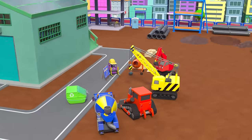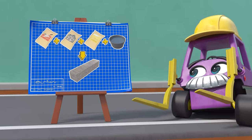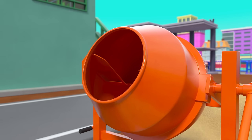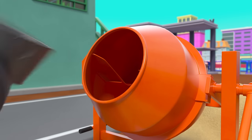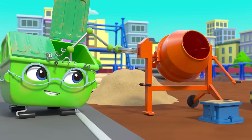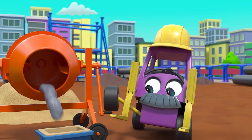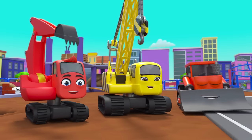I wonder what the construction club will learn today. Ooh! I think Mr. Rubble is going to teach them how to make concrete. He's mixing cement, gravel, sand, and a little bit of water. Now they're mixing it up really well. And wow! It sets hard as rock. Now it's their turn.